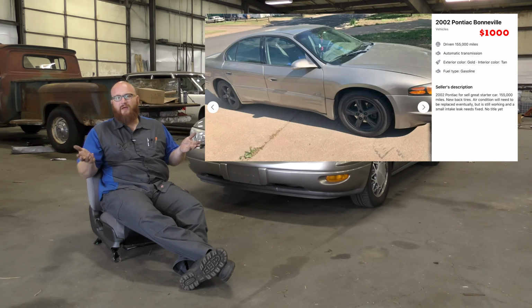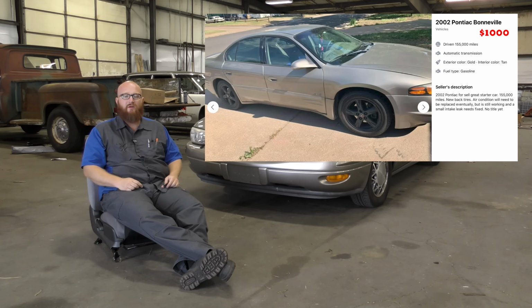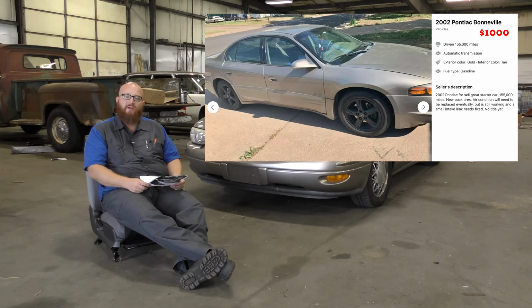The price is only $1,000, and you say, Car Wizard, it's only $1,000, and it's got the 3.8. It should be a good car. But there is no car on this planet, if it's been run through the ringer and totally disregarded on maintenance, that's going to be worth anything. It's not going to be reliable. And here I have the print off on this one. Let me go over some of the things in the ad that are huge red flags for me.